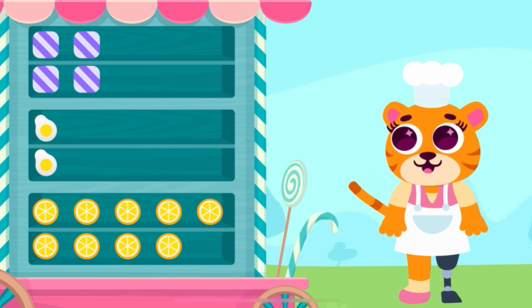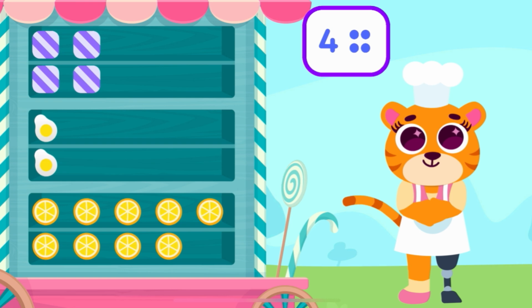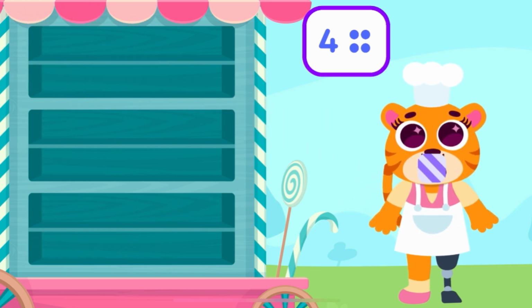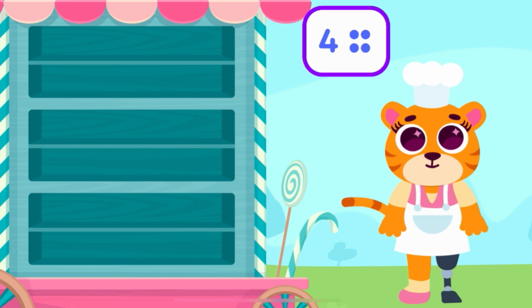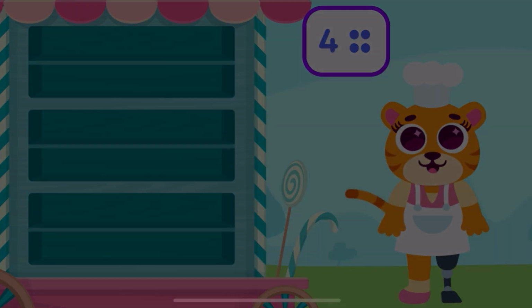How many candies does he want to eat this time? Hooray! Four! Delicious! Gummy is so happy!